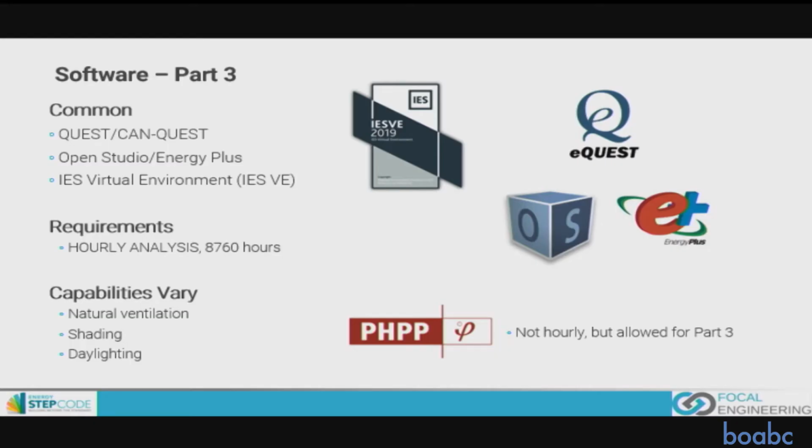So let's talk a little bit about some software. The common software you'll probably see would be eQuest, I think. I'm not exactly sure what people are more commonly using these days. eQuest is a free software. It uses Department of Energy base code from the US. It's pretty good, but it has some limitations for sure. I used that for many years before moving up to IES.